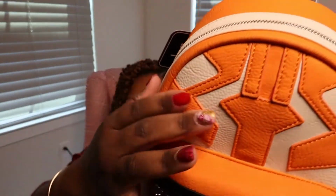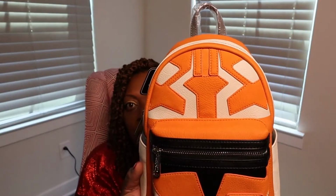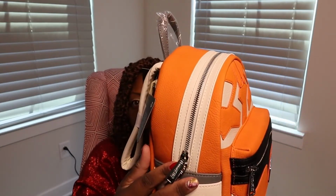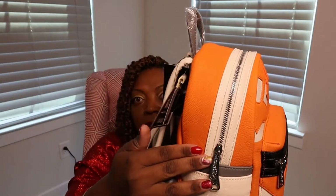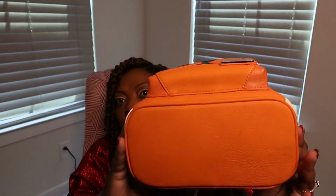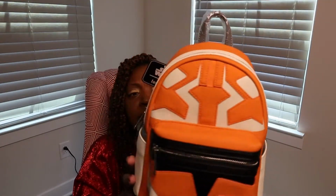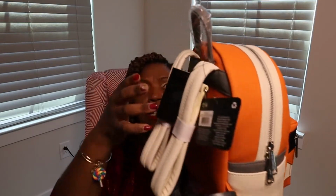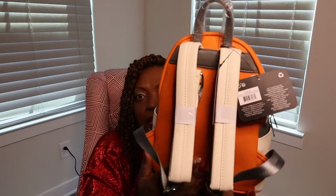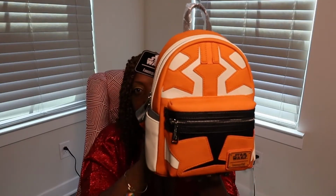I mean, you have these at the case. This is gorgeous. This orange is beautiful. This is a beautiful shade of orange. You have the black trim here. All of the hardware is silver. You have the beige trim here. You have the beige pockets. Again, the bottom is orange. Another bag that is very sturdy, very gorgeous. You definitely want to protect it. You have the beige padded straps here, and then you just have the solid orange here.